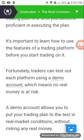You need to know about risk management. You need to know about Fibonacci. You need to know all the fundamentals and the technicals. You need to know about technical indicators, fundamental indicators, and sentiment indicators. So learn everything you can and all the features on a trading platform like MetaTrader 4 before you start trading on it.